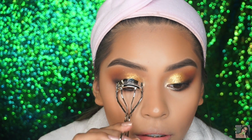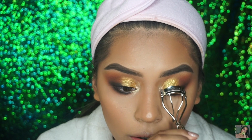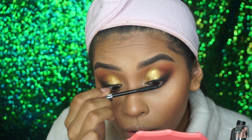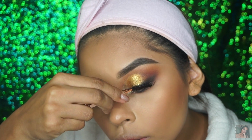Now, time for falsies. I'm going to be obviously curling my eyelashes. I always love doing this step before I apply falsies, just so they can blend more. And now I'm going to be applying this Benefit Cosmetics They're Real Mascara, just to give them a little bit of volume before the eyelashes.